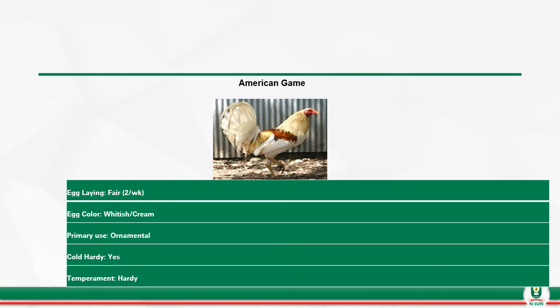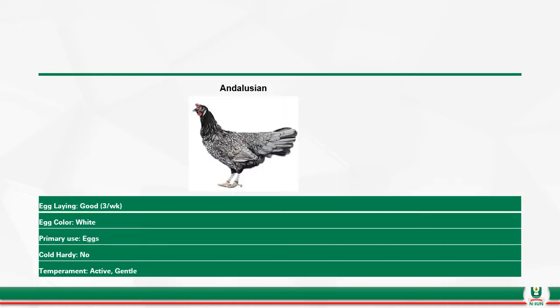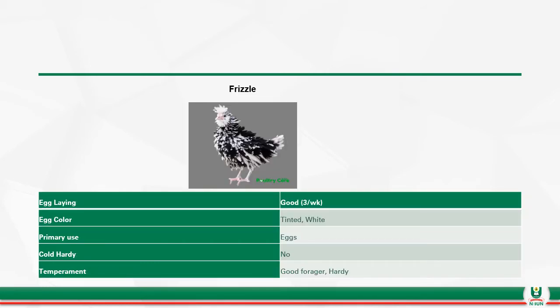You have the American game. These ones, they fight themselves and they entertain people in their fight. They are resilient, they are good fighters. Andalusian, this is typical, it resembles our local chicken, as you can see. Of course, our own are not well defined, except those owned by some Fulanis who isolate themselves in the bushes. Their own can be said to be true breeds. But most of the ones in the townships are not really true breeds.